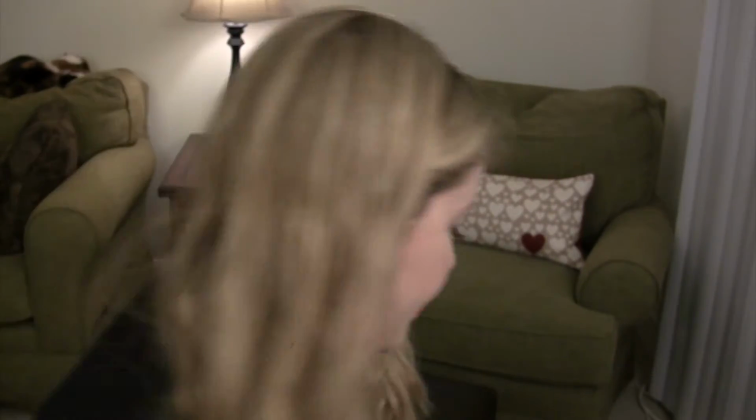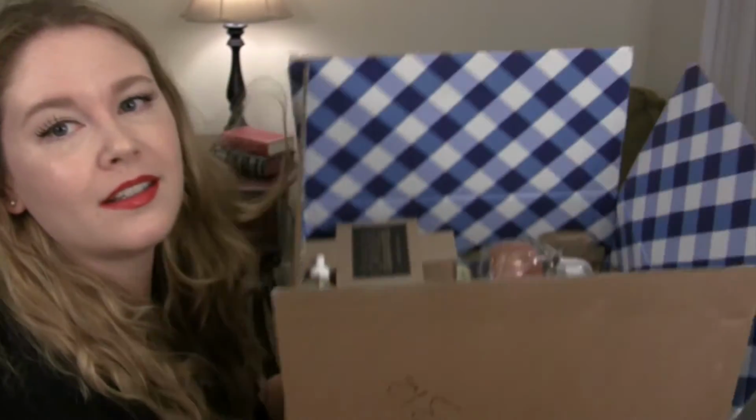Speaking of, I finally placed an order. I think I bought those in July maybe, and I just received this package not too long ago. They came out with all the fall scents, so.